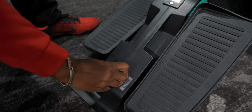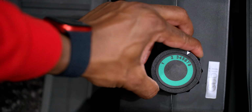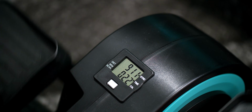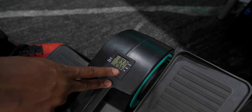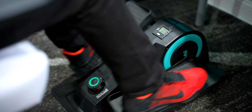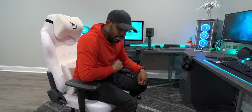You've got this knob here at the bottom with all these different levels of resistance. So you can go from 1 all the way to 8. And you even get your stats right here with this little screen. So you can see how long you've been going, the calories you've burnt, the distance you've gone, how fast you're going, all that kind of stuff. And honestly, it's just really, really nice if you have some kind of desk setup like this, or if you just spend lots of hours at work at a desk, this thing is dope.